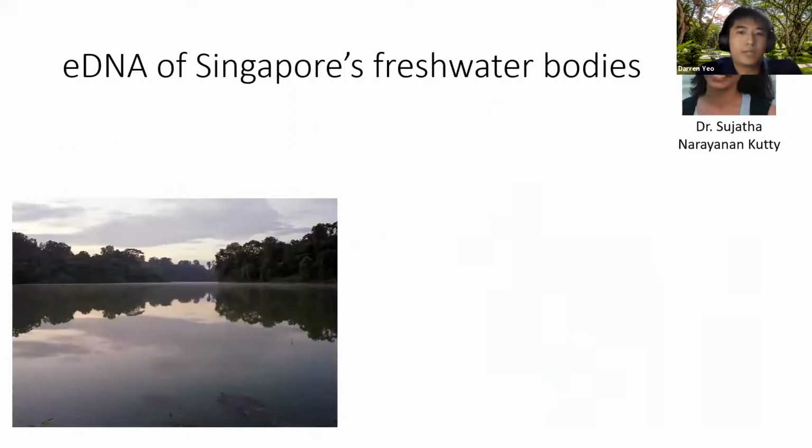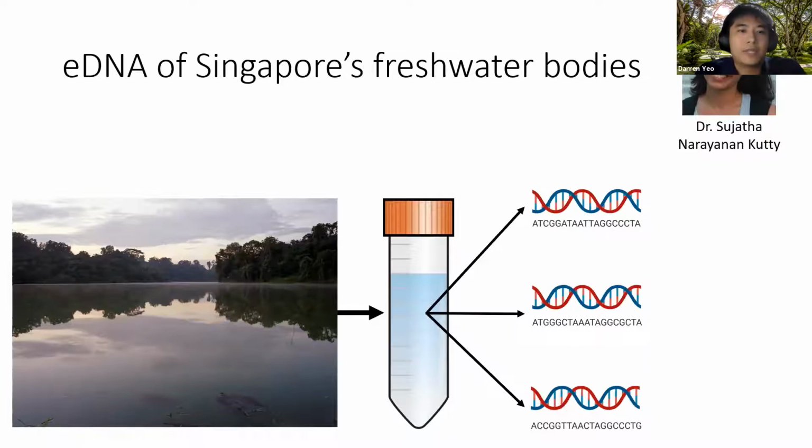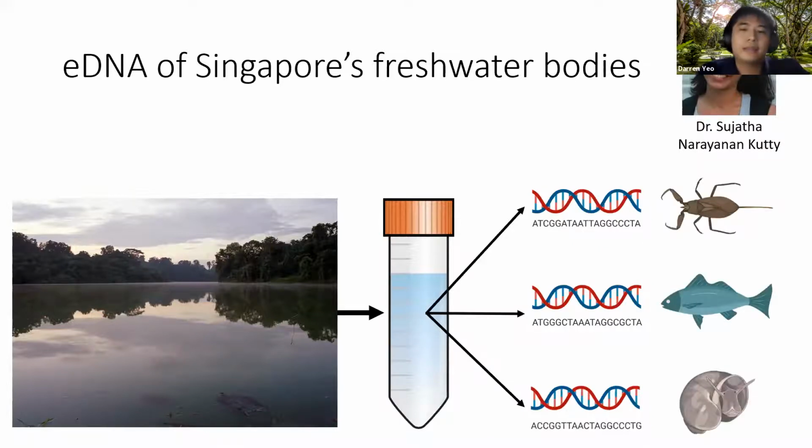One of the fellow postdocs in the lab is investigating the eDNA in Singapore's freshwater bodies. Just by taking a water sample, sequencing the DNA in it and comparing the DNA to a reference database, you can actually find out what's in the water body. This has important implications for detecting potentially invasive or nuisance species, or just for a baseline survey of what's usually in the water body.